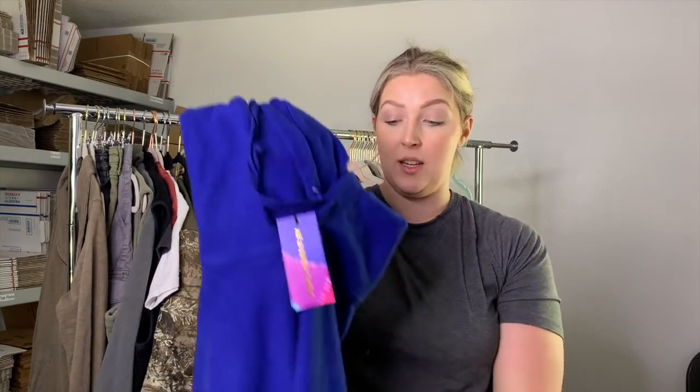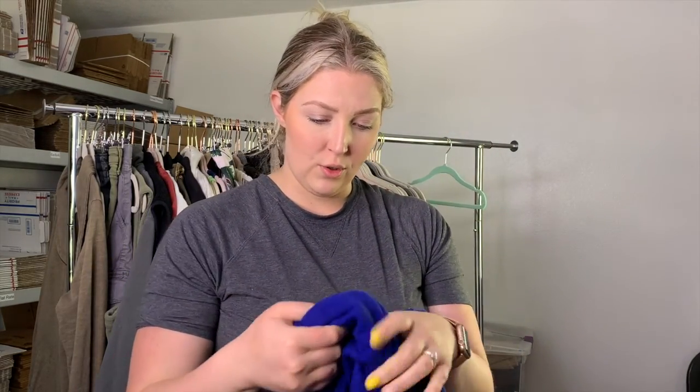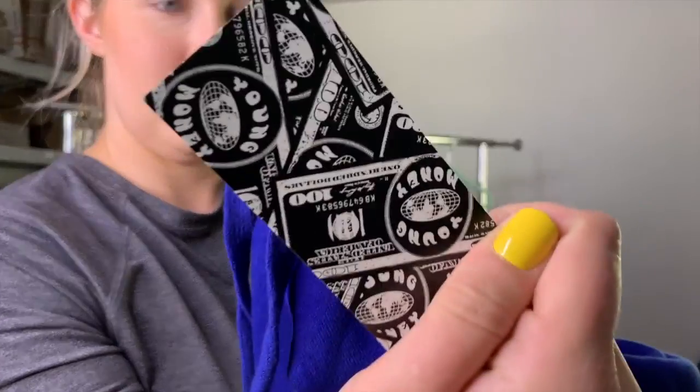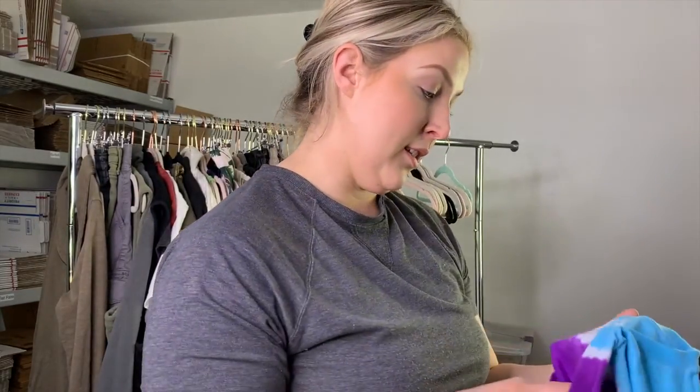Check out the back. This is so cool. And then this is insanely heavy. It is also new tagged, but it is the sweater. Like, I swear this is probably 2 pounds, if not more. It is so sturdy. It is an extra large drop shoulder fit. It's cool. And then another shirt. This one is a medium.